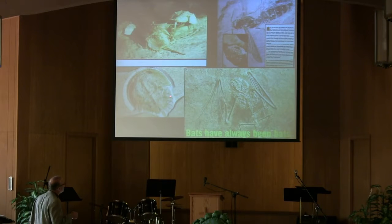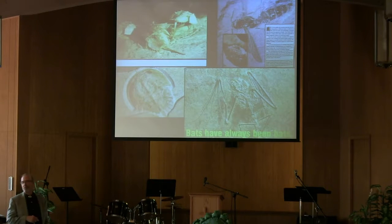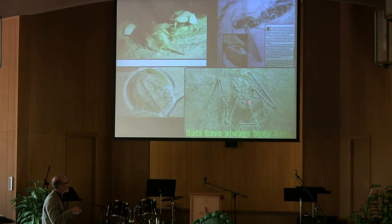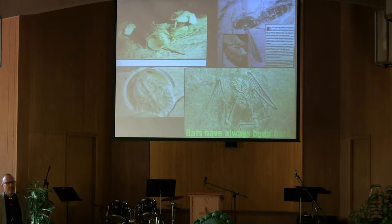Here's a fossil of a horseshoe crab. Now, how can you tell that this is a horseshoe crab fossil? Because it looks like a horseshoe crab today. Millions of years old, hardly any change. Here's a bat fossil. Or not a bat fossil. This one's a bat fossil. Yeah, I get my fossils right. This bat fossil is supposed to be 50 million years old. How can you tell it's a bat fossil? Because it looks like a bat.